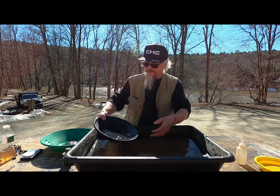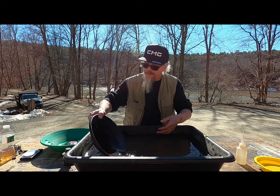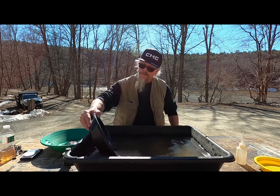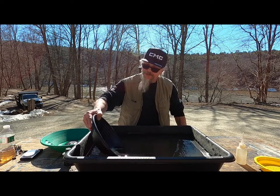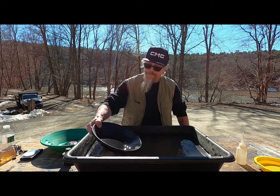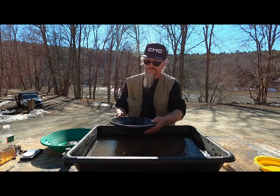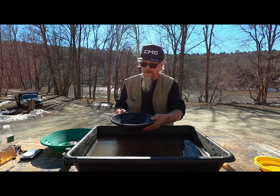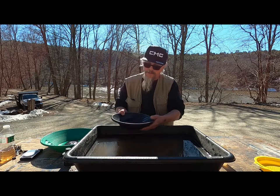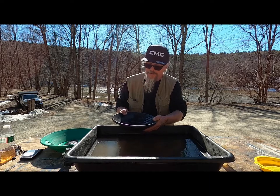This is always the hard part, getting it separated from the magnetite. Now I got to be really gentle here, pulling that out of there, and I got to do it where I can see it. Got to be very gentle since I don't have any jet dry in here. Yeah, if it starts floating, you just give the pan a little tap. It'll drop right back down to the bottom.